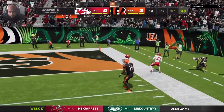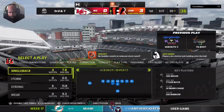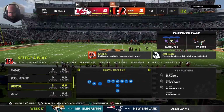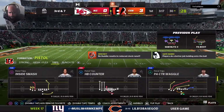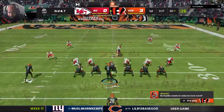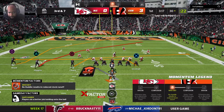And it's incomplete. Took a shot, couldn't connect. A deep ball down that right sideline, and he made sure that he put it where either his guy was going to catch it or no one was. In danger of squandering their great field position as they come up on a 3rd and 7.